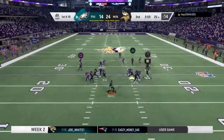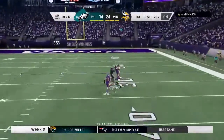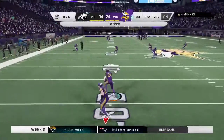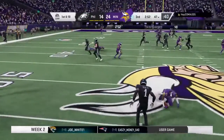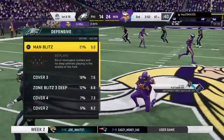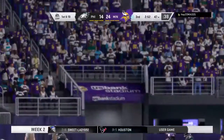They go back to the air here after the INT on the last drive. And for the 4th time tonight, it's an interception. Picked off at the 30. And the return stops just a few yards shy of midfield. They'll spot the ball at the 47-yard line.